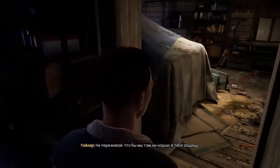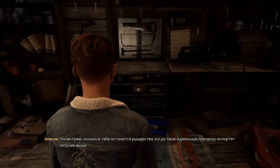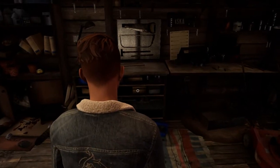Don't worry. Whatever's up there, I'll protect you. We'll see how chivalrous you feel when you've got bats in that perfectly coiffed hair.